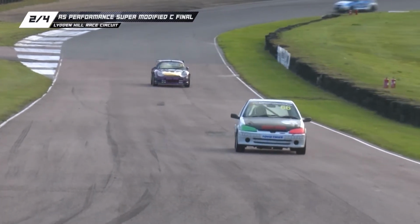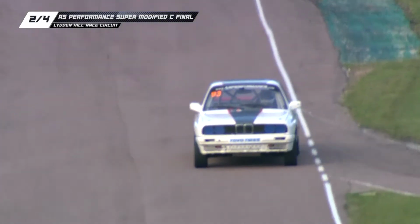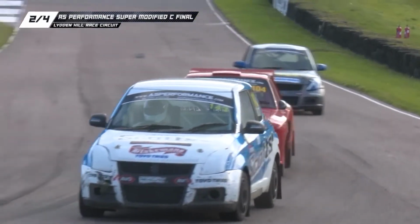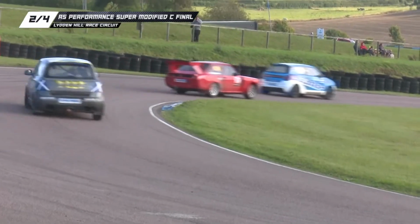There's Thomas Velgosh, the former hot hatch category champion in Rallycross with the Peugeot 106, and behind him Michelle Swallow in Rob Scott's Porsche Boxster. Chris Scott next through, Willie Stewart and Don McLeod.